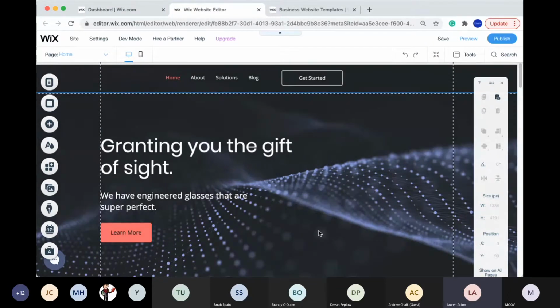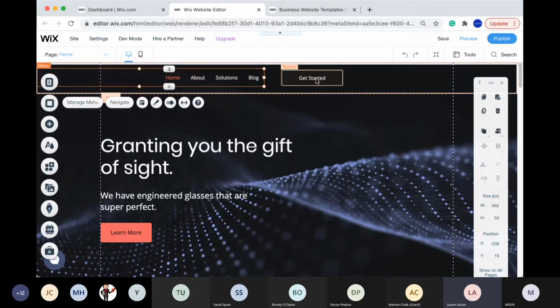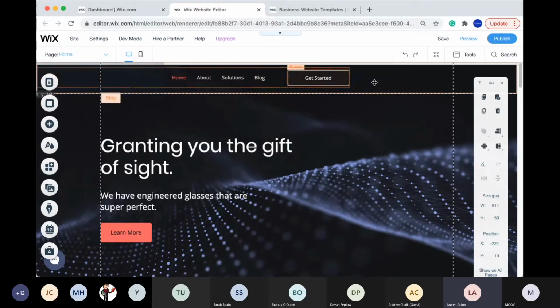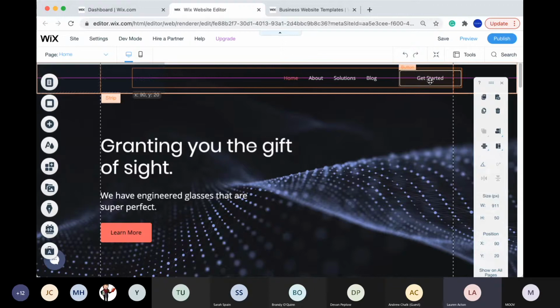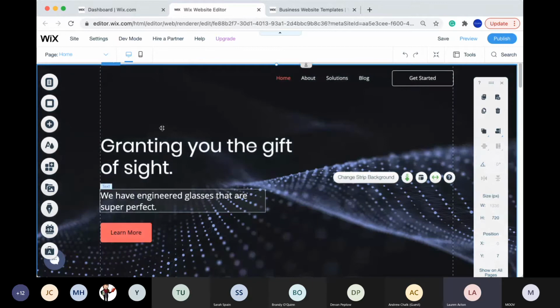Let's first talk about the homepage, because obviously everyone's going to want a homepage. What I like to do is, they have these guardrails here. You see these dotted lines? I think it works best if you stay within those lines.